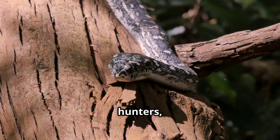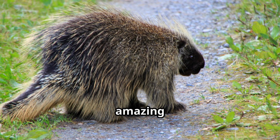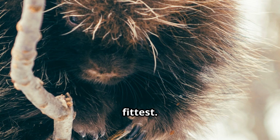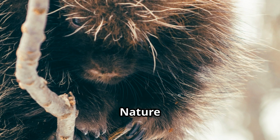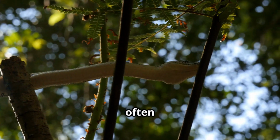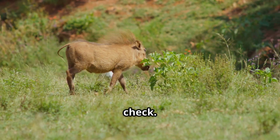Predators are skilled hunters, built for killing. But prey animals have evolved amazing defenses. It's a constant arms race, survival of the fittest, or sometimes survival of the spikiest. Nature doesn't pick sides. It's all about that delicate, often brutal balance. It keeps everything in check.